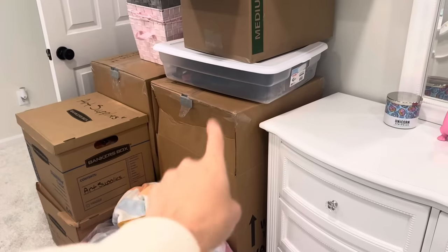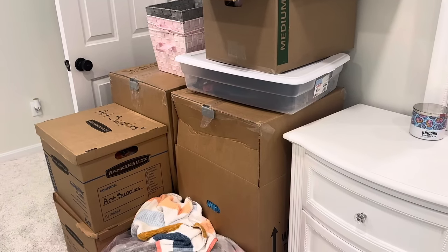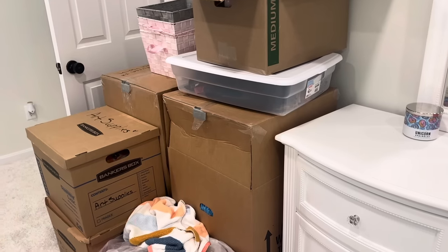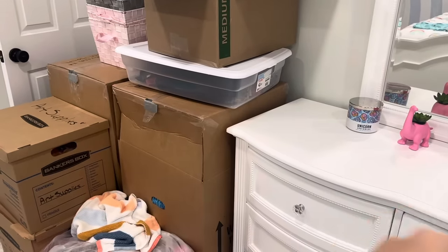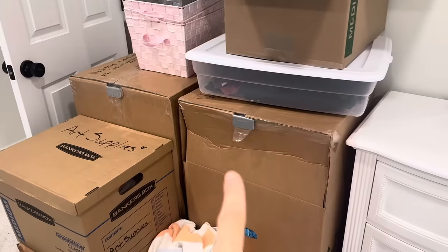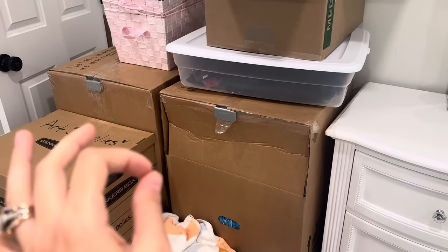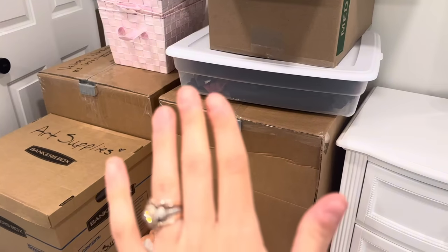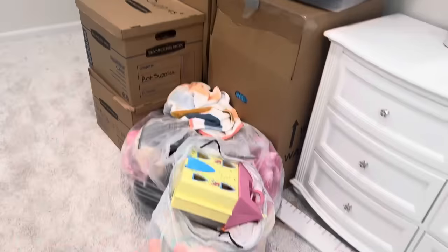Shout out to Alessandra because she told me to get these, and they were a lifesaver because I have so much stuff on hangers, and I didn't want to take them out and have to put them back on hangers. So it was so simple. We just took them out of the closet and put them right in there, and now I'll just have to take them off the hanger and put them right into her rod. So if you're moving, I would highly suggest getting these boxes. They're a little pricey, but I'm telling you, they're so worth it, and it holds so much clothes. So this hopefully will all be gone by today.